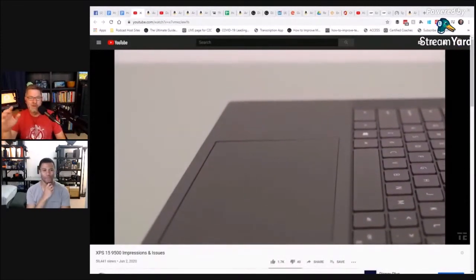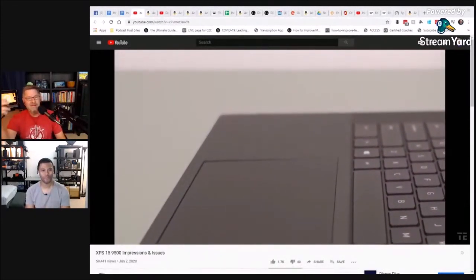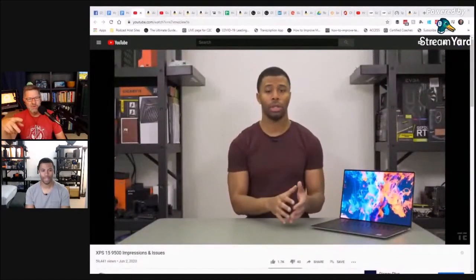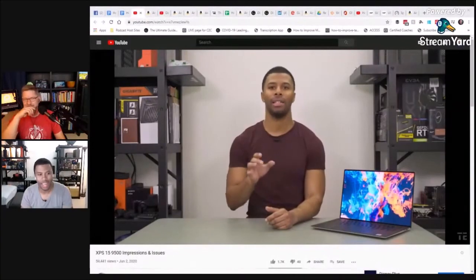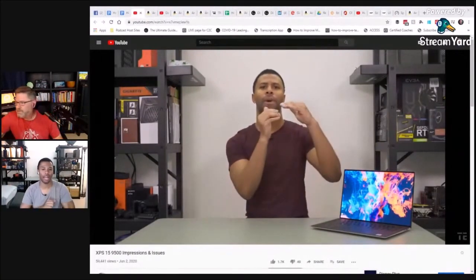A second ago we'd also showed it flipped over with the back off. There's an extra M.2 slot in here. Talk about that. Yes, that's a feature that I essentially at this point must have in a laptop. I need storage. A lot of people need storage. If you do any sort of gaming or any sort of creation, that second drive is critical.